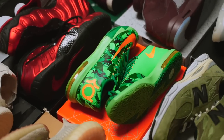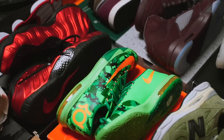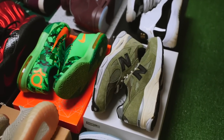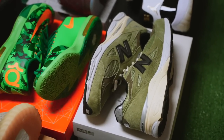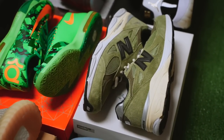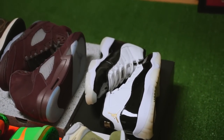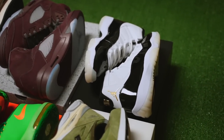Some KD Easters, another good basketball shoe. I think a shoe they should retro, just that model in general. The Joe New Balance, the 990 V3s, one of my favorite New Balances. Just a really good clean green sneaker, goes with everything. The Gratitude DMP 11s. I'm happy to see how low they are because, like A said, a lot of people who want that sneaker aren't going to be able to get them.